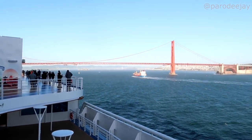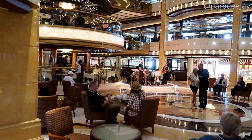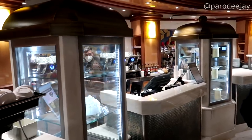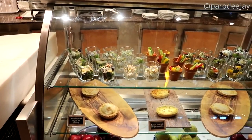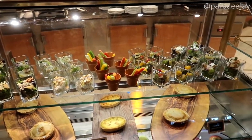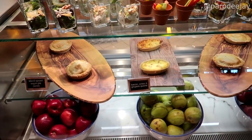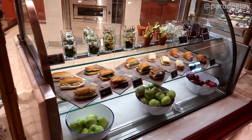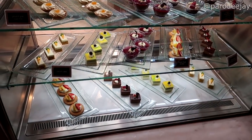Look at that bridge. Well, we've come down to the piazza now. They got some music and dancing going. I think we are going to pay a visit to the coffee station. I guess we can look at the dinner style offerings while we're here. That's right, they do the little salads like that. They've got pie, there's island spice vegan, there's the quiche and a beef and Guinness pie. Other little sandwiches and things. And of course, desserts. It's nice.